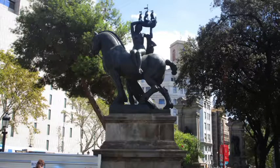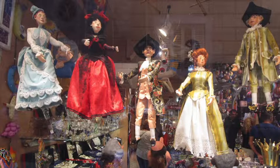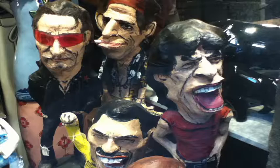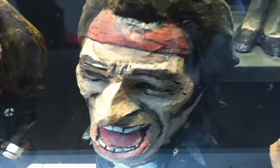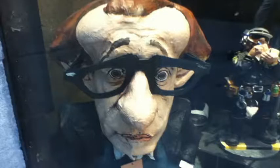Walking around near Plaza Catalunya, we passed some really interesting shops. We wandered down Las Ramblas, clutching our bags tightly, but it was unnecessary. There were no pickpockets in sight.